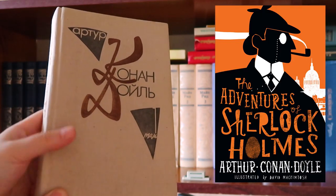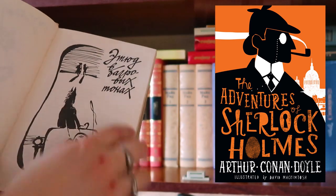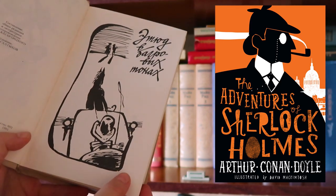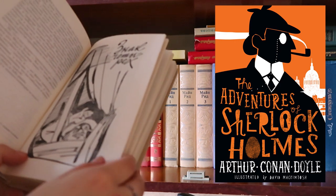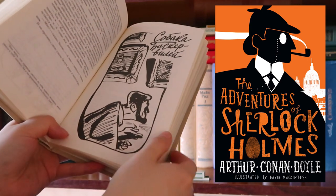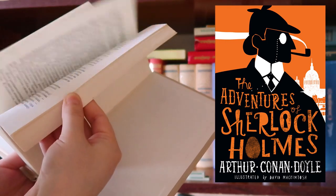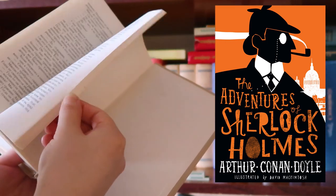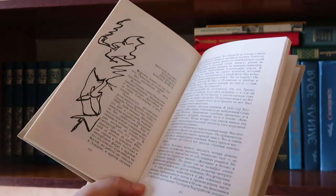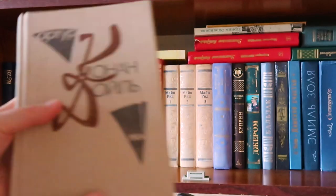Arthur Conan Doyle. Can you guess? It's A Study in Scarlet. It's this very nice, simplistic, but nevertheless nice illustration. Znak chetyrekh, The Sign of Four. And then we have The Hound of the Baskervilles, which I also read and also really enjoyed, absolutely loved. And I think that's it. Illustration of Sherlock Holmes, which was made up by Arthur Conan Doyle. So there's this really nice book.